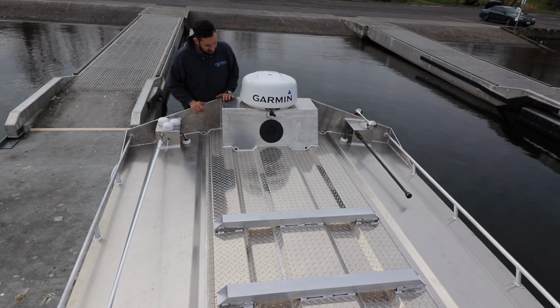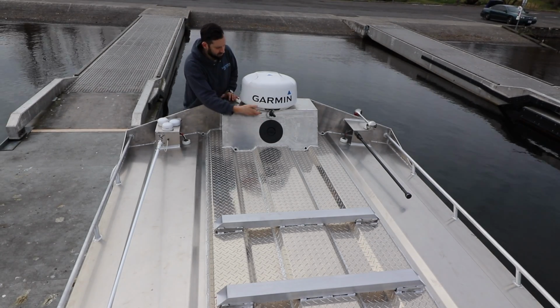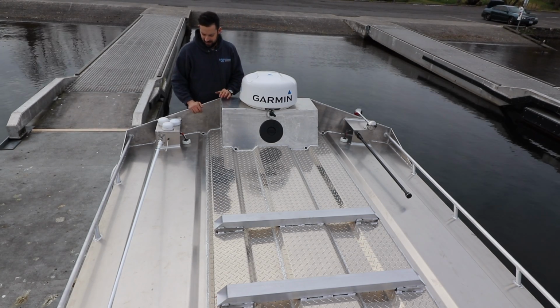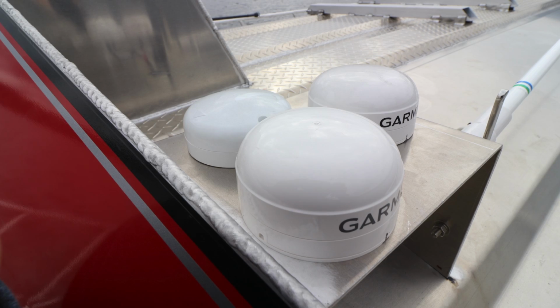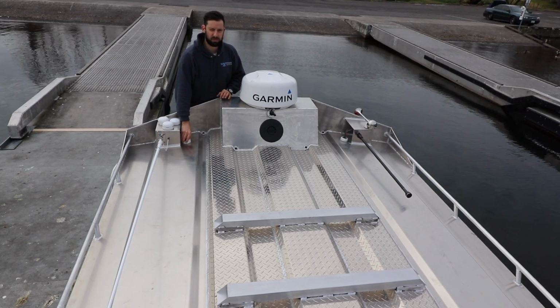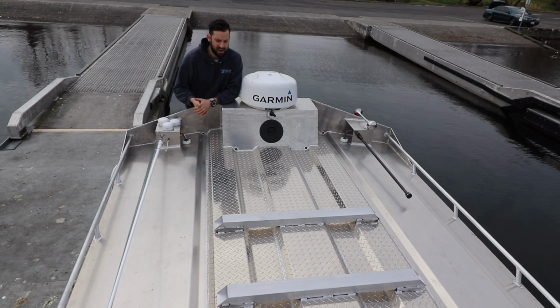Another view, backside of the brow, access port to get to any wiring, trumpet horn, LED navigation lights, GPS antenna, satellite antenna, Evinrude antenna, VHF antenna. We use blue see-through hull, so everything's sealed very nice.